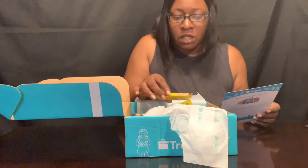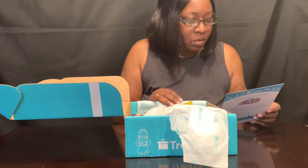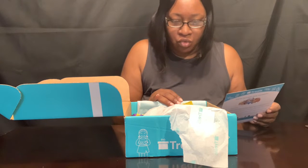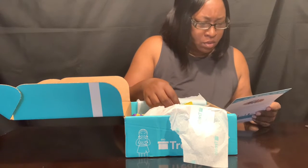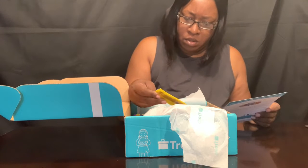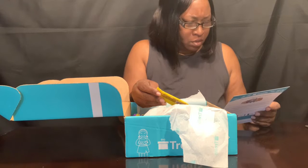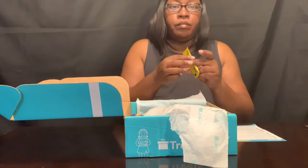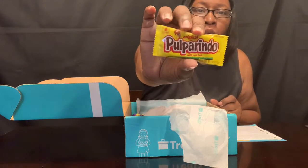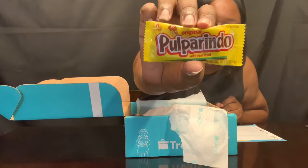There's a couple of pieces I have never seen before on here. Hold on, let me try. I don't even know where to begin, y'all. I tried this, y'all, over a year ago. I tried that one, this treat. I don't know how you pronounce that name, but that's the one I tried a long time ago.